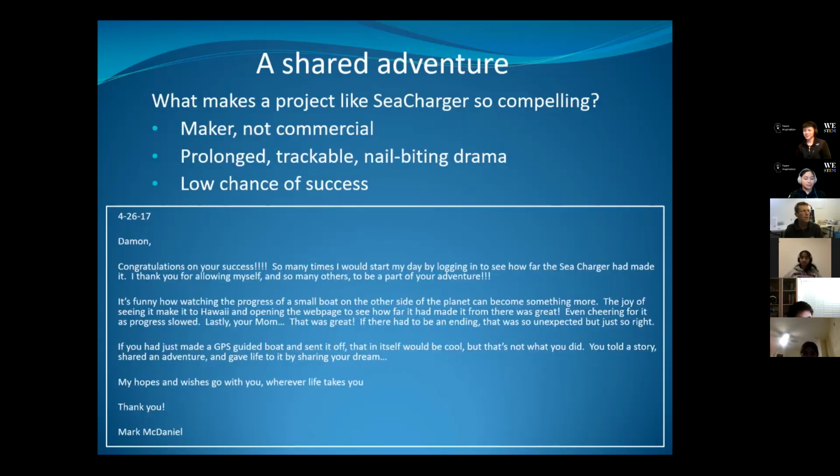And so I thought about this, you know, I mentioned before, there are a lot of really supportive people and a lot of people following this boat from all over the world. And I thought about, what makes it compelling? Why were people interested in it? And I think one is that it was a maker project, not commercial. In other words, I wasn't trying to make money off of it. Number two, it was prolonged and trackable and sort of nail biting, right? It didn't just last for a few minutes. You could get up every morning and check on it. And number three, it had a low chance of success, and that's definitely true. And I just got all these really supportive emails from all over the world that were really cool. That was an aspect of the project I had not foreseen, but ended up being really cool.